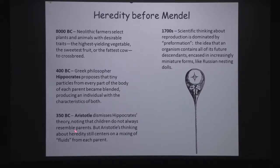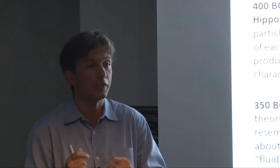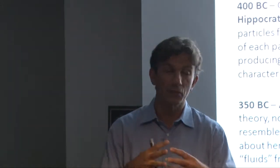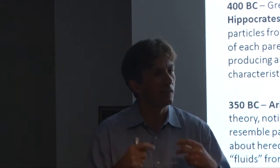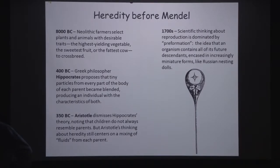And Aristotle had essentially a similar idea, and all the ideas leading up to Mendel had one basic component to them. What people noticed is that offspring were often similar to parents, and the idea was that somehow the parents contained some kind of substance, like a fluid, and then when you have the offspring, you get a mixing of these fluids. So there's this idea of mixing of traits, so that the offspring come up as mixed versions of the parents.